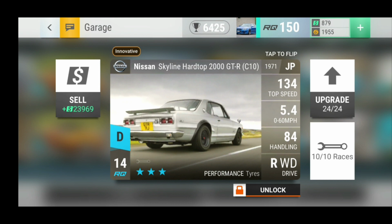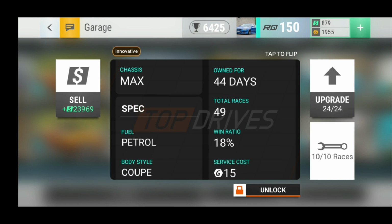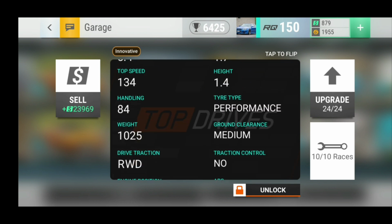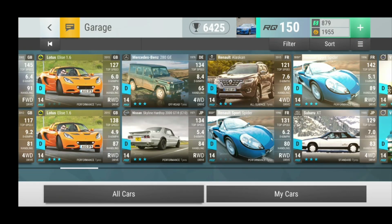Then we have the Skyline hardtop. I got it now when it's rare and maxed it out, because now when it's rare it's actually quite good. The win ratio is appalling. Obviously I haven't had the right slots to put this in, but I definitely think if it comes a challenge which suits it, it will do very well.